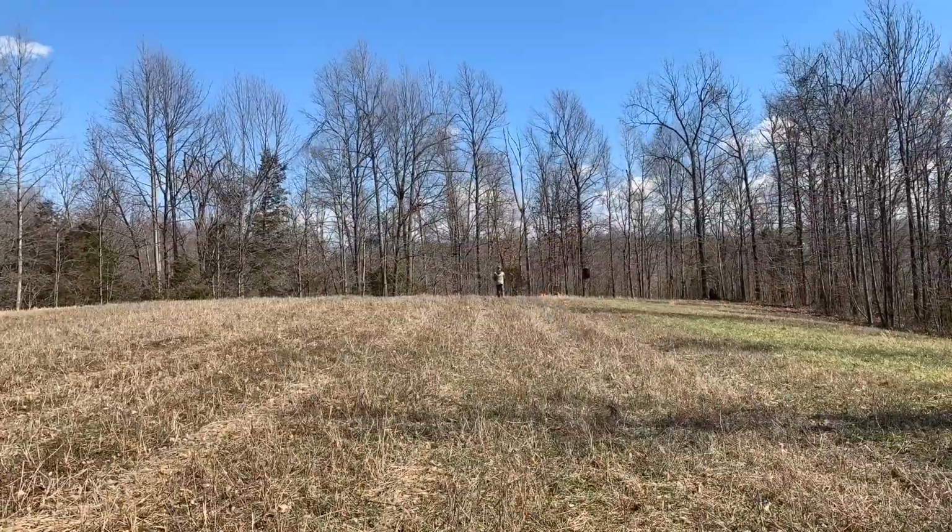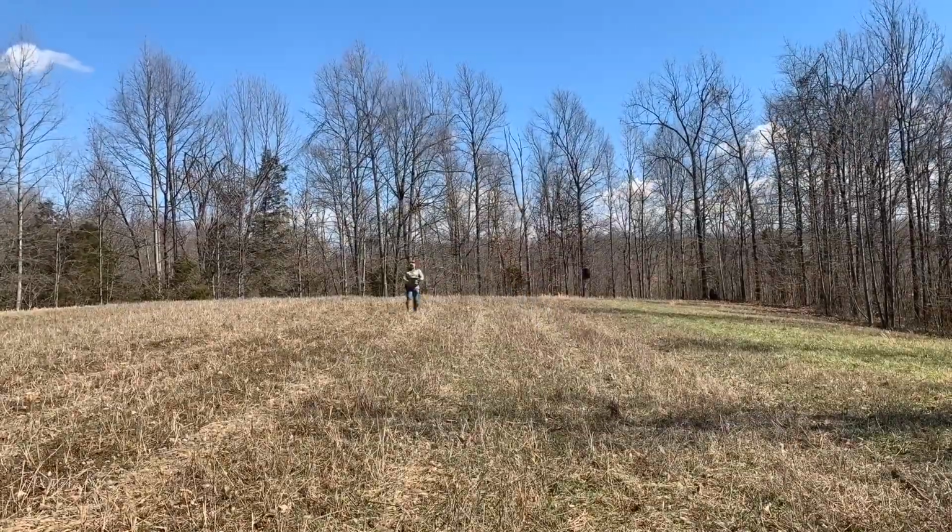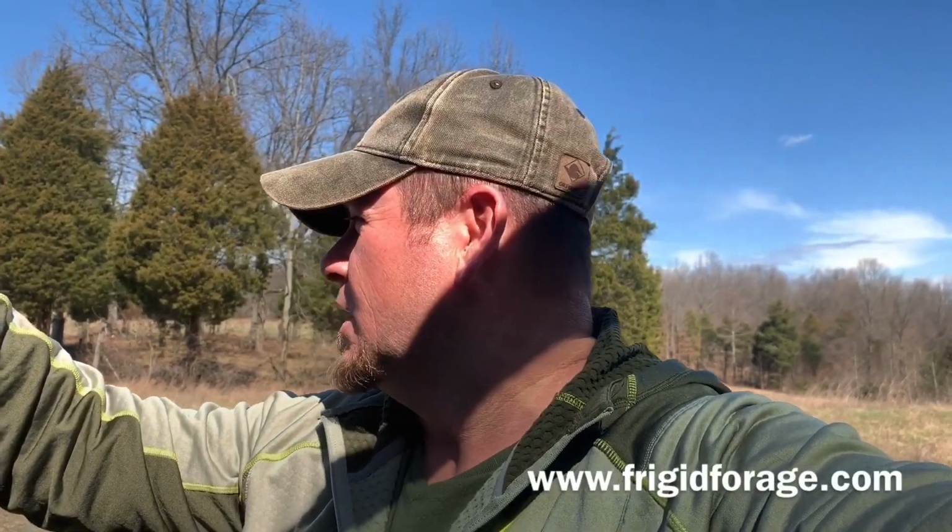And then we'll come back out here closer to spring and we'll put some fertilizer on this. Hopefully really get that to take off here for the spring and summer. And then we'll come back out here sometime in early September, turn that over and replant the brassica or the Big and Beastie from Frigid Forage. So gonna get after that.